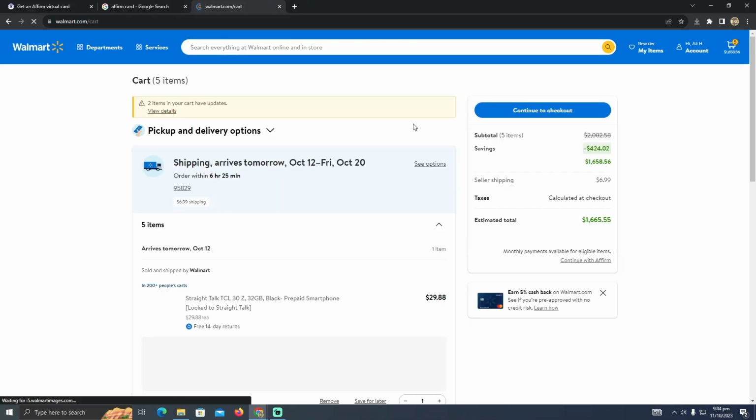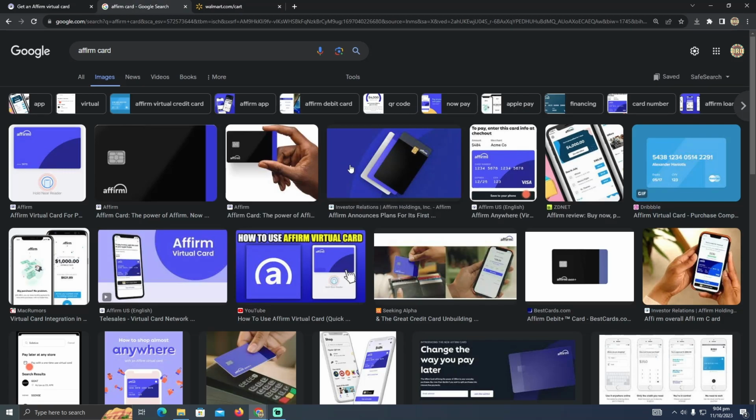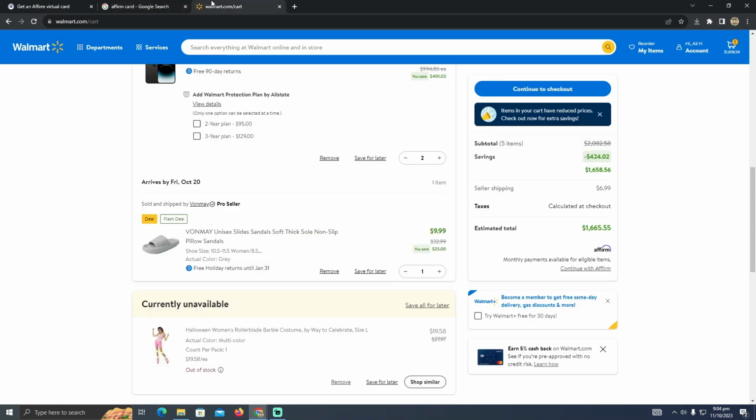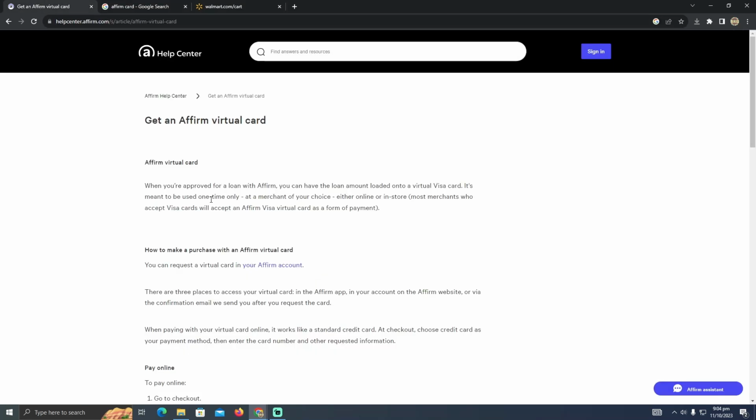After that, you have to go to the checkout section or checkout store. In the checkout section, you can easily use the Affirm card to pay for your products or for the things that you bought. And now you can easily use the card to pay for anything that you bought. You can also use a virtual gift card.